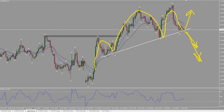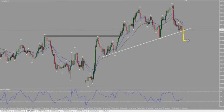So thank you for that. If that's the case, there's a higher probability that we could take the trade in this direction. So if we're going to trade it as a head and shoulders, and I haven't gone through this in detail with you guys.